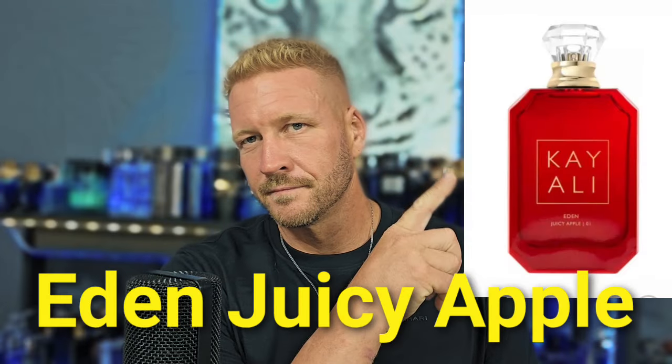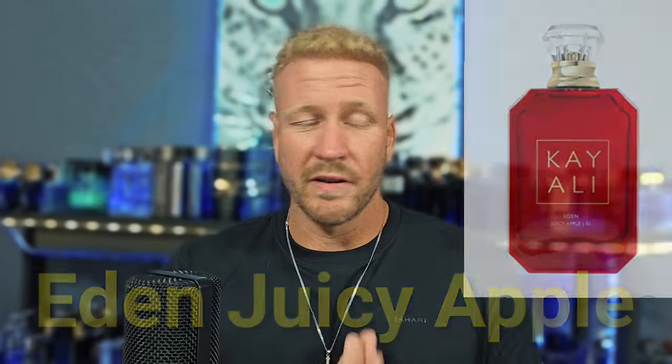I think this is a clone of Kayali's Eden Apple or something like that, because that's what people are comparing it to. I haven't smelled that fragrance, so I can't say that for sure, but that's just what people are saying, so I can't compare it to that. But if you aren't afraid of sweet, fruity fragrances, something that's going to work in the summer, then go ahead and check this one out.